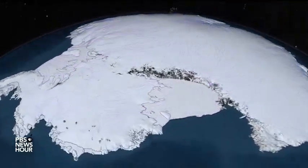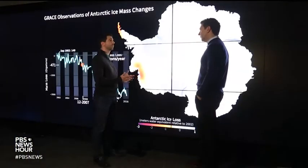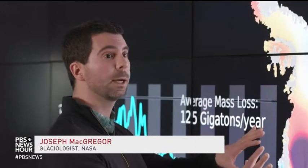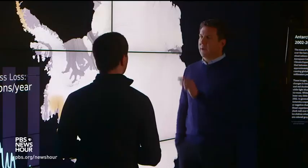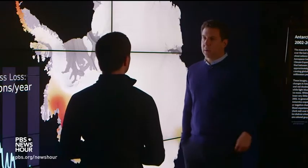Help me understand what that means, 250 gigatons. A gigaton is a billion metric tons of ice. And when you do the math, you wind up with the Antarctic ice sheet is out of balance by more than 3.5 swimming pools per second. Every second, 3 Olympic-sized swimming pools worth of ice is disappearing from Antarctica. Yes, when considered on average over the year.